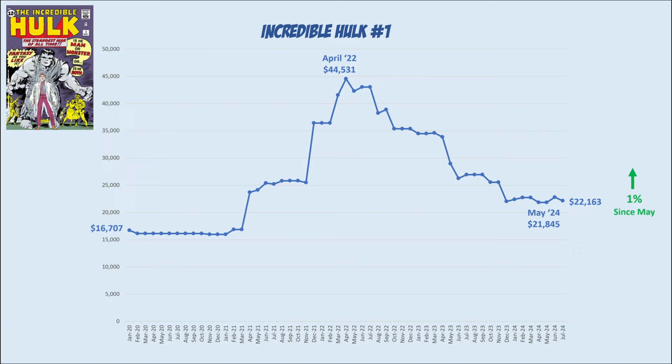So, strong book because it is more rare than the others, right? And it's a huge key. First appearance of the Incredible Hulk. So, how has it done overall since 2020? Still up 33%. Remember, this book was up over 200%. When you look at where it started to where it hit its height, it was a $16,000 book, went all the way up to 44,000. Crazy. I don't know. Maybe that's not 200% up, but I mean, huge numbers. And now it's only 33% up, but holding strong.